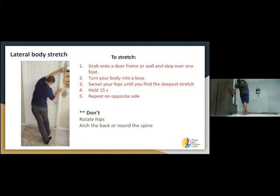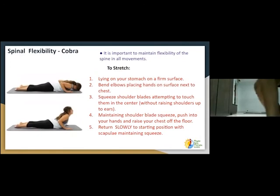And slowly release to come out of it. Come out of it slowly. Very good. We're now moving on to the mat stretches. So if you have a mat around you, let's grab that.